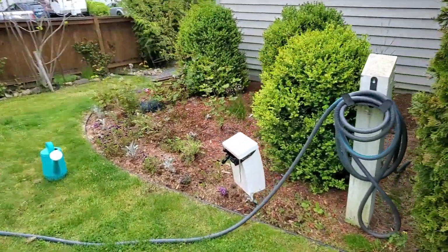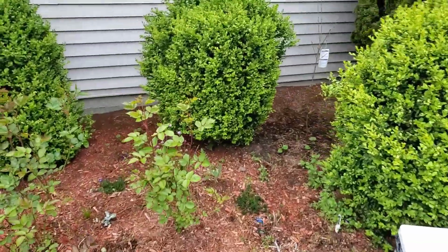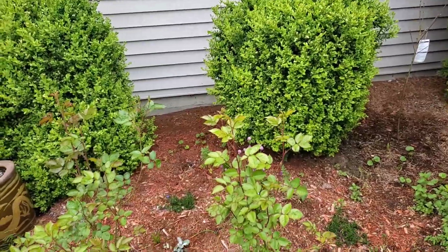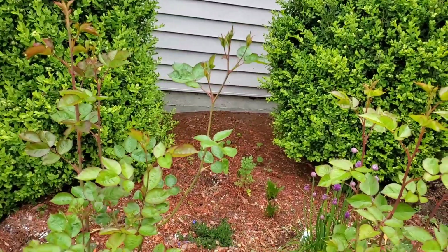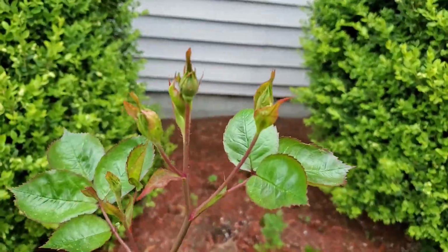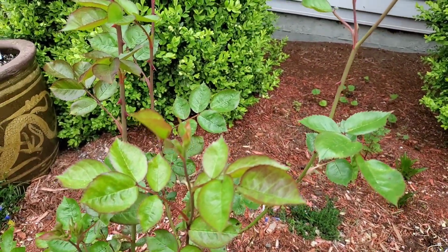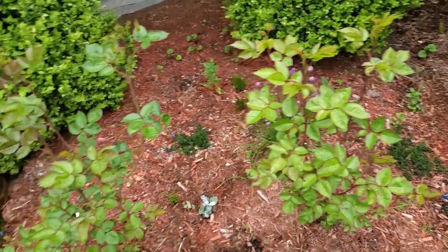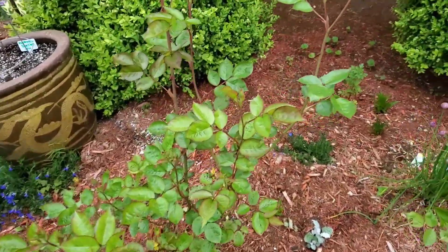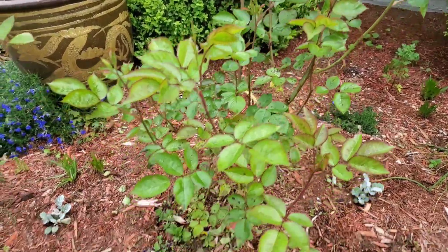And coming this way, we've got our boxwoods, and we've got a whole collection of plants, but my favorite, of course, are the roses, which are not blooming yet, but they've got lots of buds that have formed, so I cannot wait to show everyone all of the roses I have. I have quite a few roses in my yard, and they are definitely my favorite part of this yard. I like everything, but roses are just so special to me.